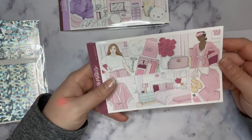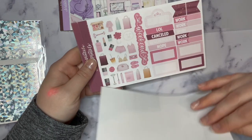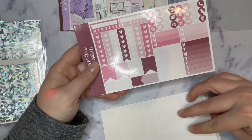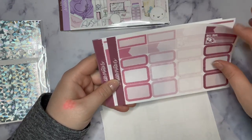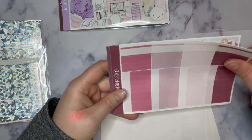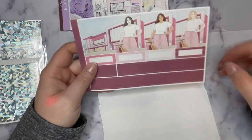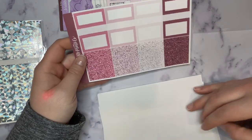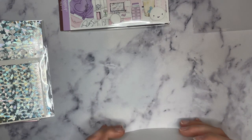It looks like a self-care one, which I like self-care ones. I think this one will be really good in February, because in January, I think I still have a lot more winter kits that I need to use up. So I can definitely pull this in February for my self-care. That might be the theme of February, except for Valentine's Day. I do have a special kit for that. Ooh, we even have extra washies, boxes, and fashion girls. That's cool. So there's that one.